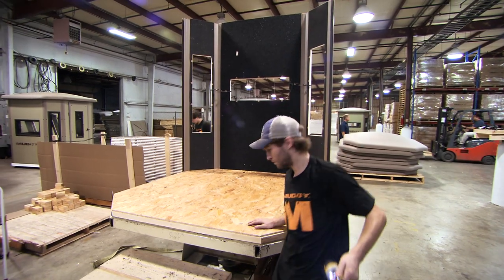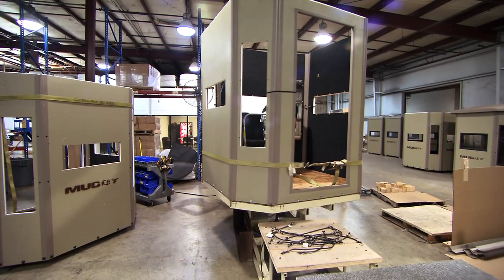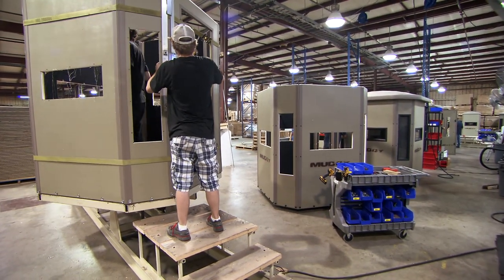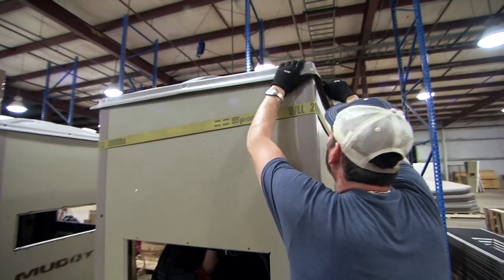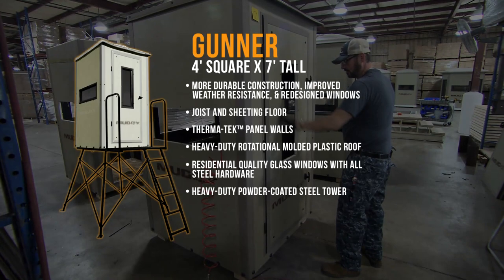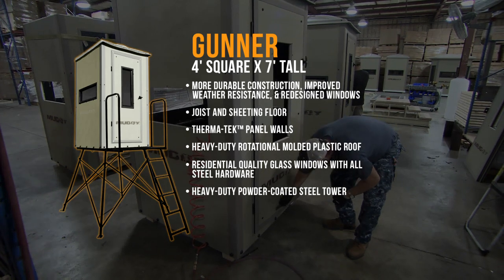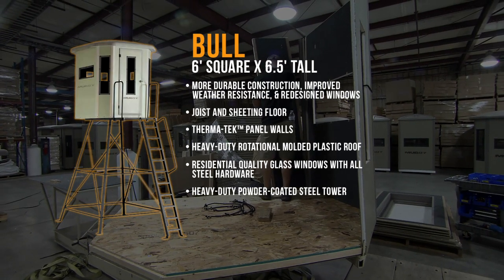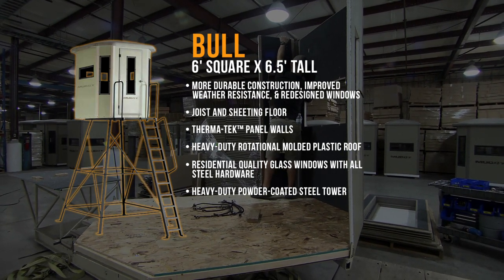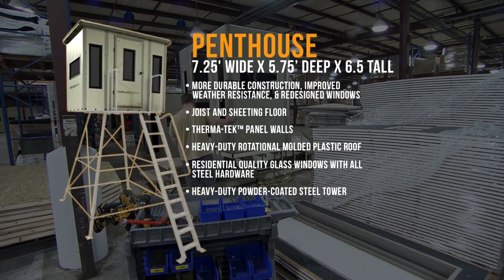Now we actually have a carousel here, where they'll put all the panels together, paint the sides, and eventually it'll get set in the floor where the roof is put on, the windows are put in, it's caulked and ready for shipment. We have one called the Gunner Blind, which is a 4x4, a four-window blind. Now the 6x6, which is our best seller, has vertical windows in it, 8 windows total, and is bow hunting capable. We have the Penthouse, which is a 6x7.5.